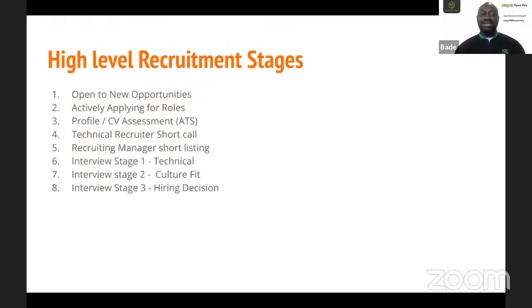Remember when I said our assumption is you're highly skilled, you're highly experienced, and you're highly exposed. You need to ensure that you already meet that, because you'll find it very difficult going through these different recruitment stages if you don't already meet that. And so one of the stages would be open to new opportunities. Then you are actively applying for roles. Then there's the profile and CV assessment. There's something called an applicant tracking system.